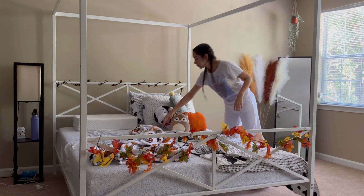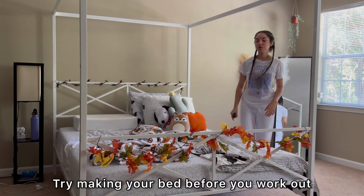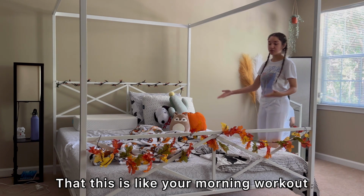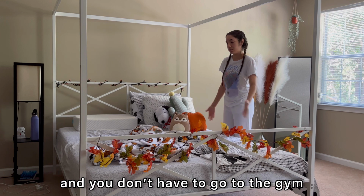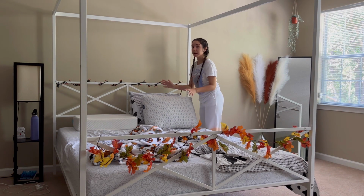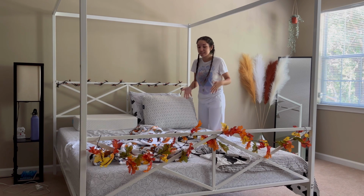This is such a workout. If anyone works out in the morning, try making your bed before you work out. You might change your mind and decide that this is your morning workout and you don't have to go to the gym. I cannot. I sleep on one side of the bed. The purpose of this, it's just a mess.